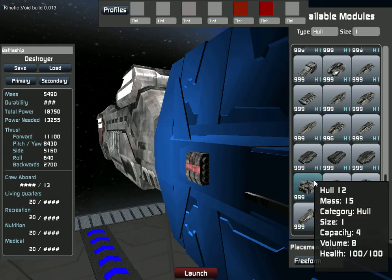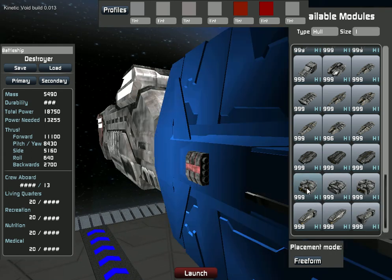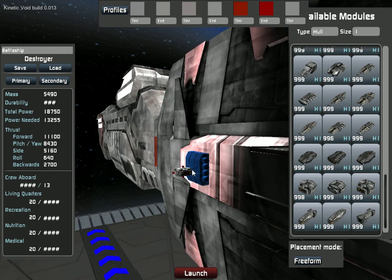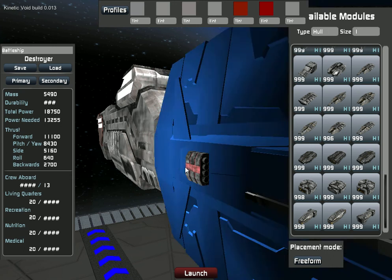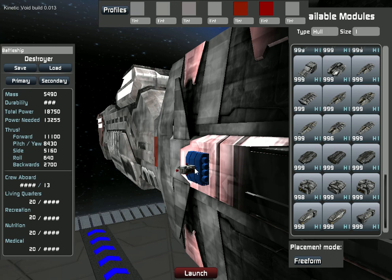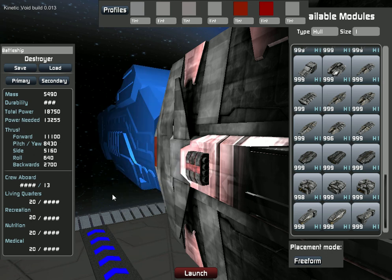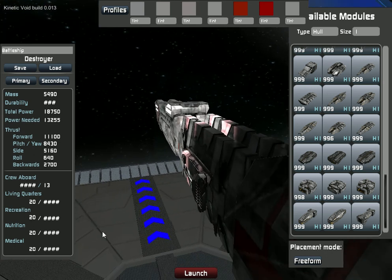I mean, look, it's 15 mass right there. If I put this here, just watch. I've got this little tiny thing. I'm gonna put it here. I'm in freeform mode. The mass is 5490. It is currently classified as a destroyer. It weighs 15, so this should go to 5505. Watch the classification. Yep, escort cruiser right there. So this is at the maximum.